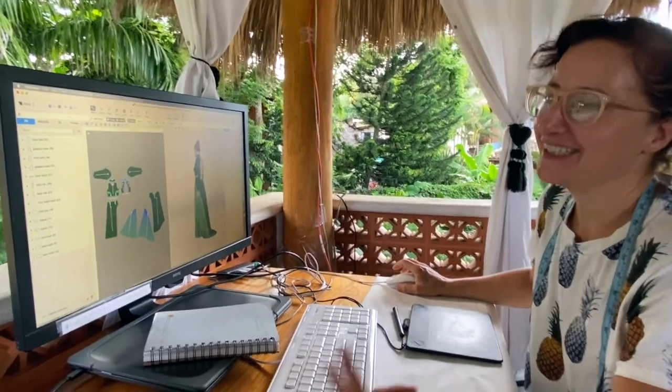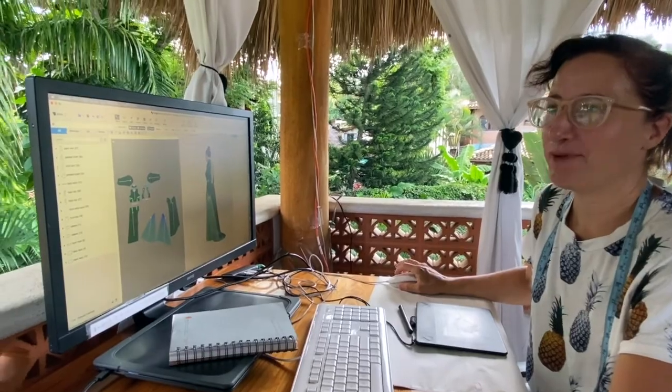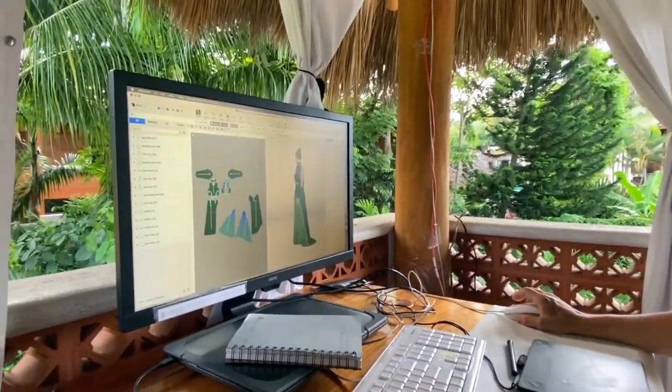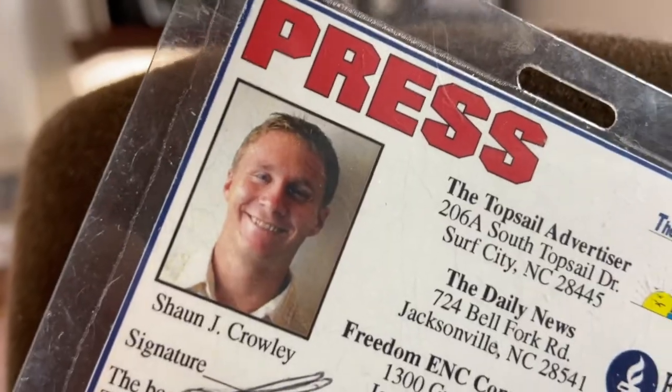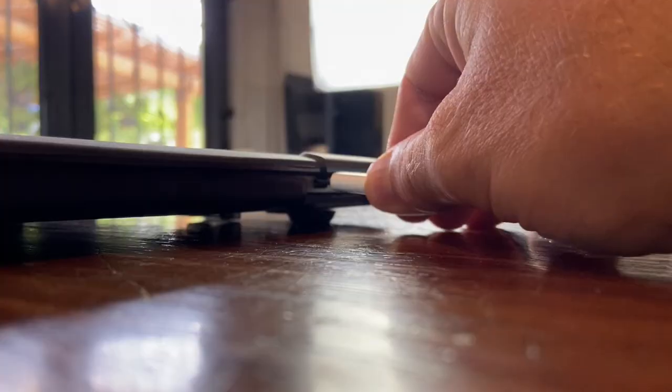I get up in the morning, I get my coffee, and then I walk up the stairs. I'm under the palapa in my studio. Oh, look at that guy. So young, so innocent.